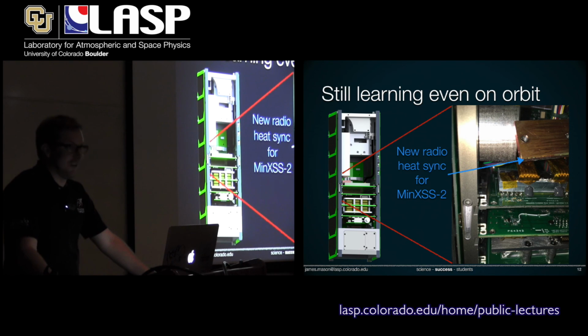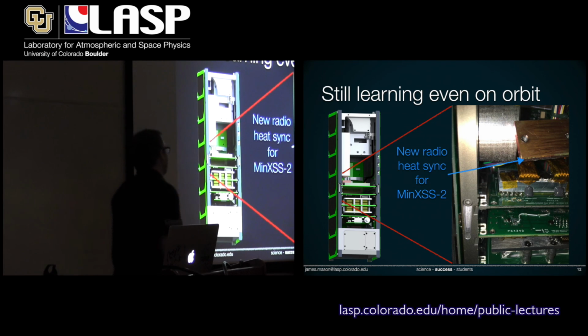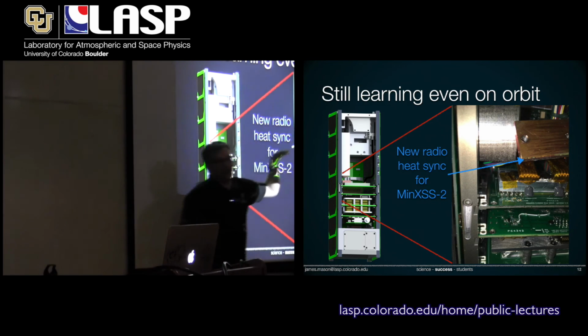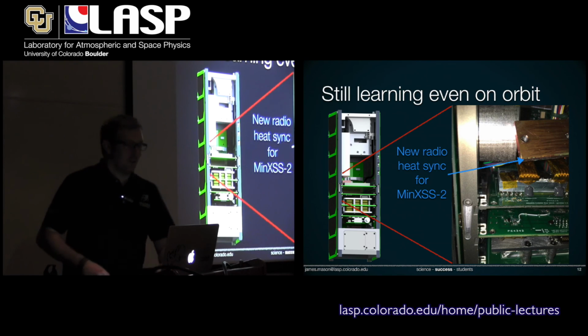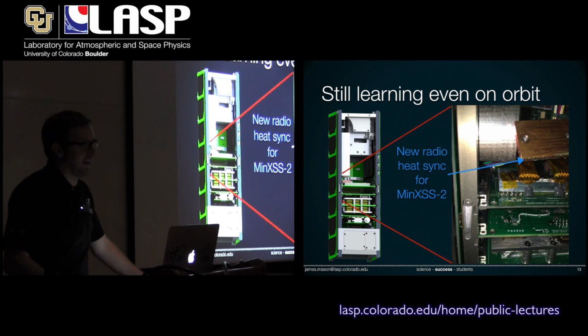But MinX 2 is going to be up for 5 years-ish, and so we wanted to keep the flexibility of being able to turn up the power if we need to for some reason. So we heat sinked it, and that's what you can see here. This is a copper braid that's on the radio, and then it goes to a copper block, which we bolt to the back plate of the spacecraft, which is a dedicated radiator. So the end result of that is that when we're transmitting with MinX 1, we see the radio temperature increase by like 20 degrees, and with MinX 2, it's like 2 degrees. So it's a significant difference, and we shouldn't have any of those same kind of radio issues with MinX 2.